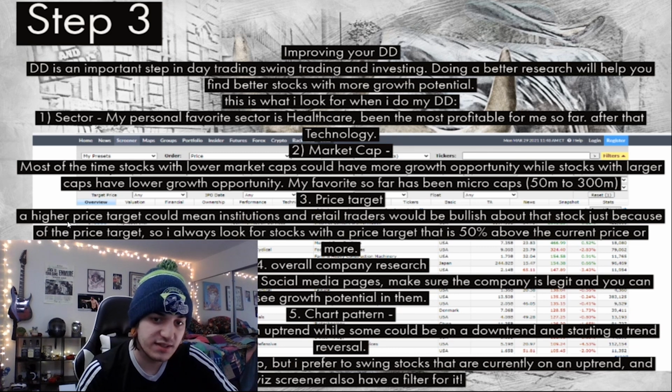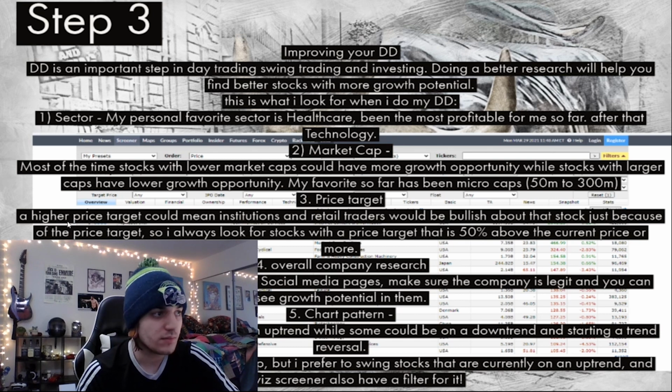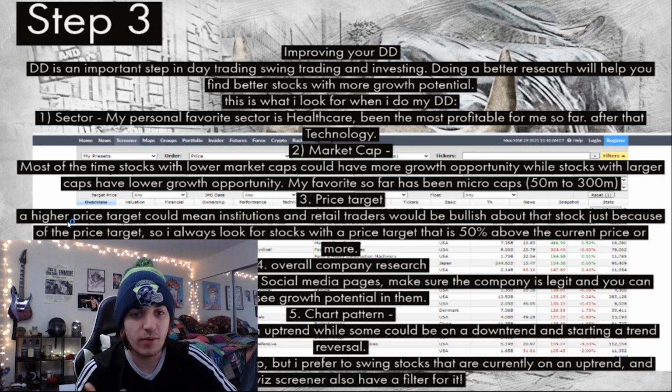One of the things that I see from people that trade stocks without a lot of experience and knowledge is that they would trade any stock from any sector. But actually, my favorite sectors would be healthcare and technology. And the most profitable so far for me was healthcare and biotechnology. So that's also a lot of the stocks that I would hold, basically investing for swing trading, and a lot of the stocks that I talk about on my Twitter account.